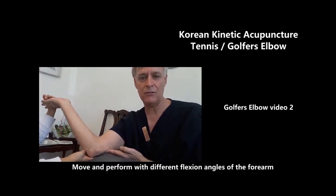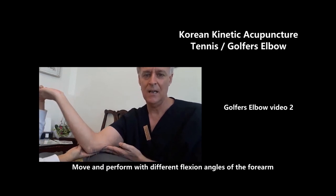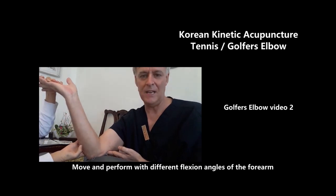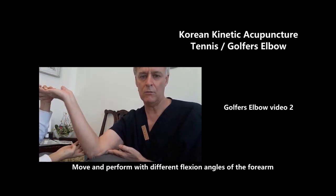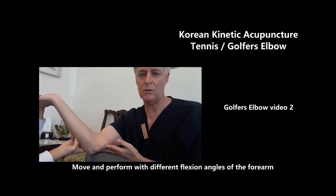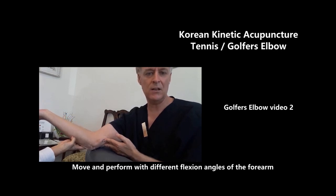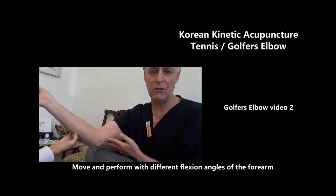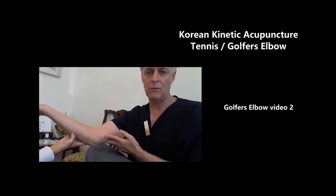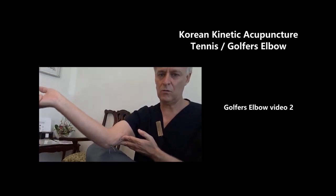Now we can do different angles here too. I can lift up. 1, 2, 3, 4, relax. And up and in, 1, 2, 3, 4, relax. So we are resisting the motion. You can almost extend the arm very much and then go up and in, 3, 4, relax. And the hand is extended. Okay, 1, 2, 3, 4.